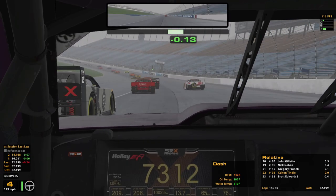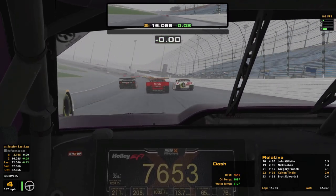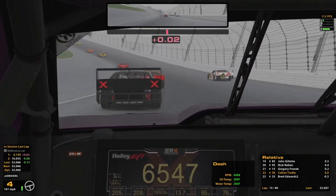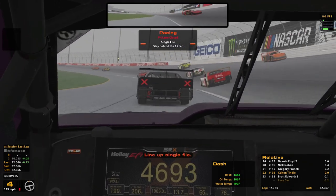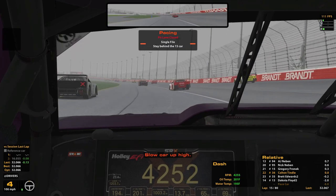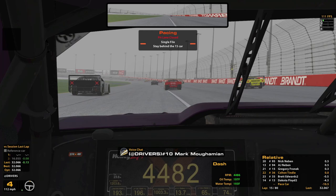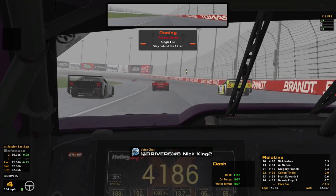Hopefully what I'm doing is working for the right front. I'm really trying to back it down. That lap was a 32.1. Uh-oh, the wreck. The yellow flag is out. Line up, single file. Pit road is closed. Low car up high. Thankfully we make it through that. This is fun. Line up single file behind car number 15. Pace car, yeah, I'm out. Loving it.